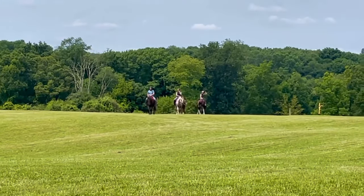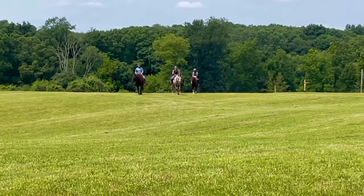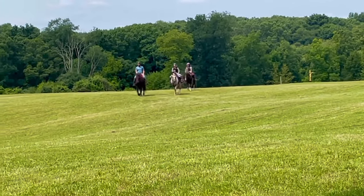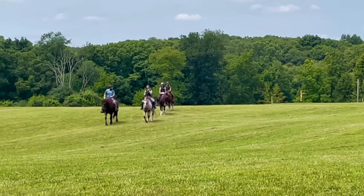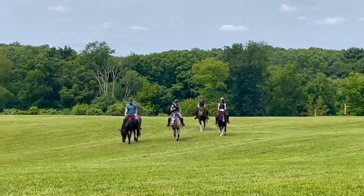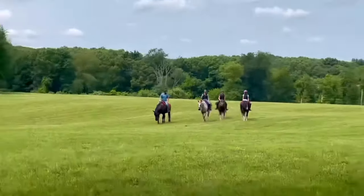Okay, we're walking back to the staging area now. Well, that wraps up our ride. We did 12.5 miles and had a really good time.